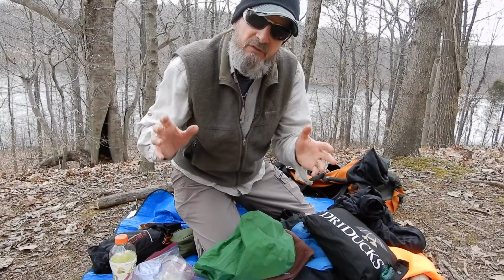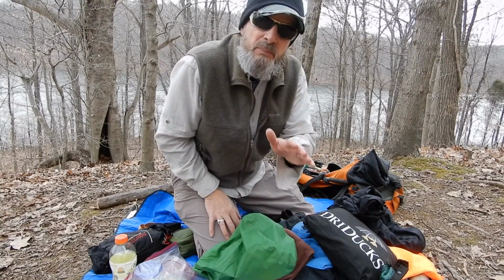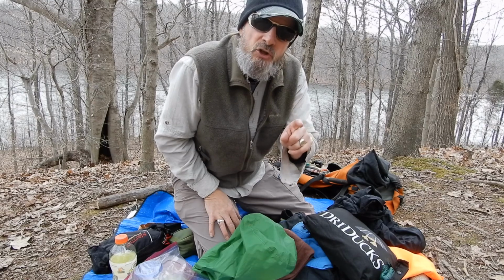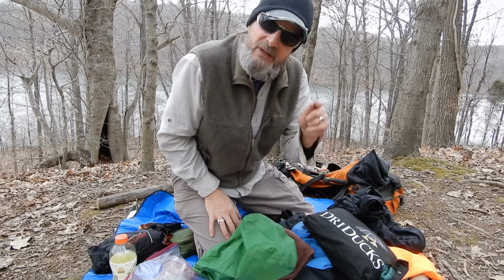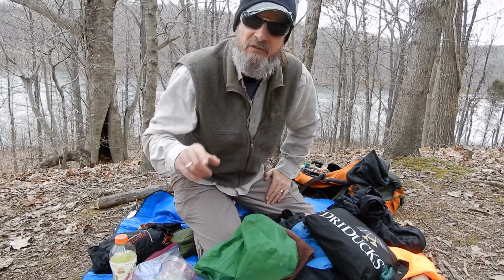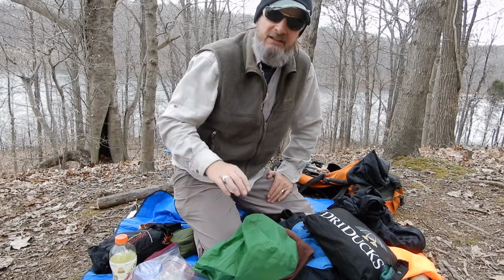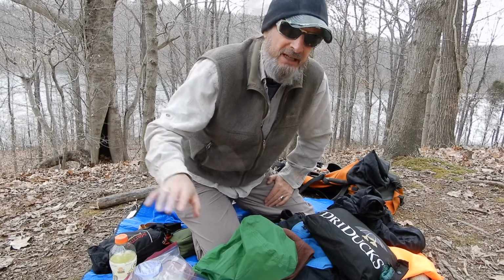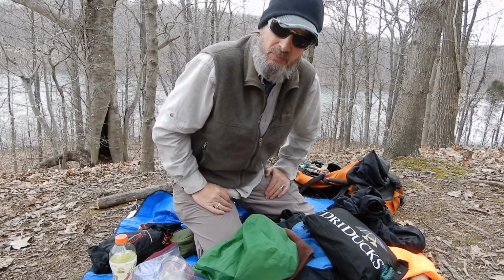So there you go. That's everything that I have in my backpack that I carry. I believe I could not only spend a night here, but I could endure the rains that are coming and then the falling temperatures tomorrow until somebody could actually get out here and rescue me. Have enough stuff in your backpack that you can spend the night, even though you have no plans of spending the night. Stay away from cotton as much as you possibly can.